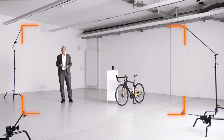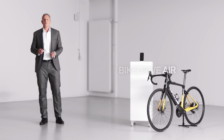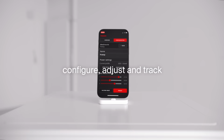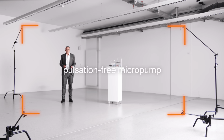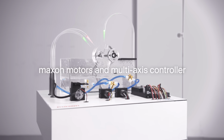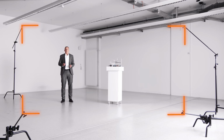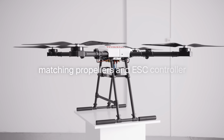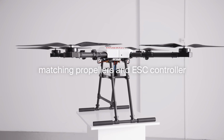Apps for our invisible, lightweight Maxon BIKEDRIVE AIR, which we can configure, adjust and track. A demonstration of a pulsation-free micropump driven by Maxon motors and multi-axis controller. And finally, a drone powered by Maxon UAV motors with matching propellers and ESC controller.